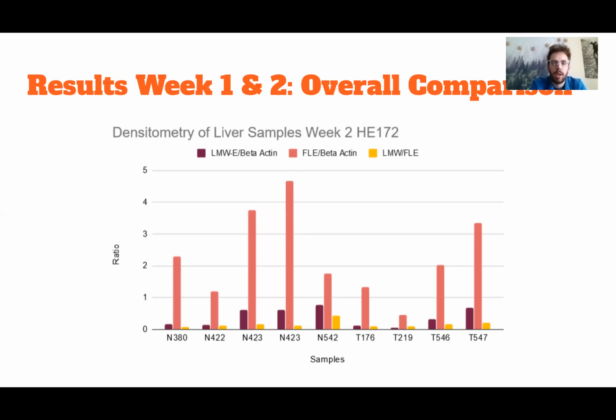So then what we're hoping is that low molecular weight is higher in the tumor. So we're hoping that the little purple bands are higher in the tumor, but it's not really looking like that. N542 is looking a little bit higher. N423, we did N423 twice on this one because we had 2 different samples, and it looks like those ones are a little bit higher than T219 per se.